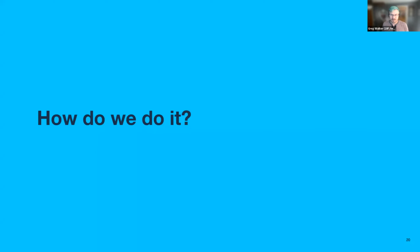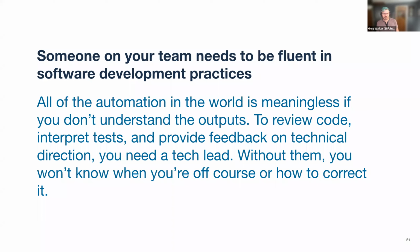So how do you do it? I'm going to go ahead and spoil this by saying we're not going to get deep in the weeds on how you actually do DevOps, because there are two keys that we think are super important. And the first is that someone on your team needs to be fluent in software development practices. All the automation in the world is meaningless if you don't understand the outputs.